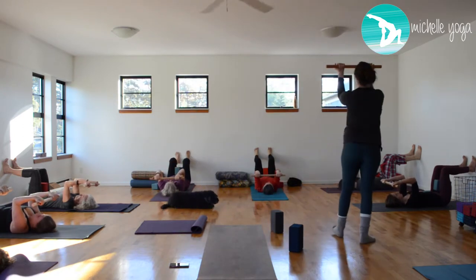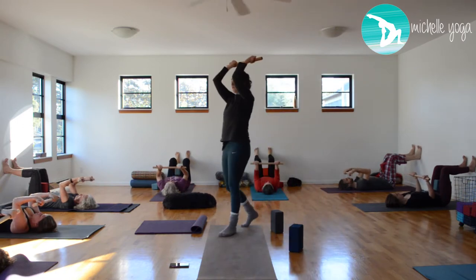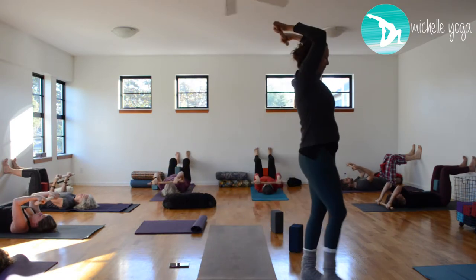All right, bend your elbows to a 90 degree angle, hang out, make sure you can shake your head for no. Exhale to bring the elbows to the ribs, inhale to bring the fists to the floor. Exhale to bring the elbows to the ribs, and inhale to take the fists to the floor.